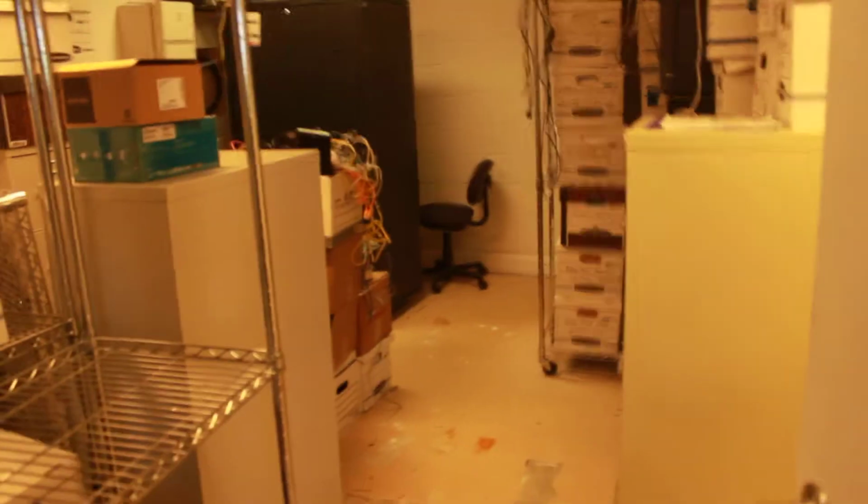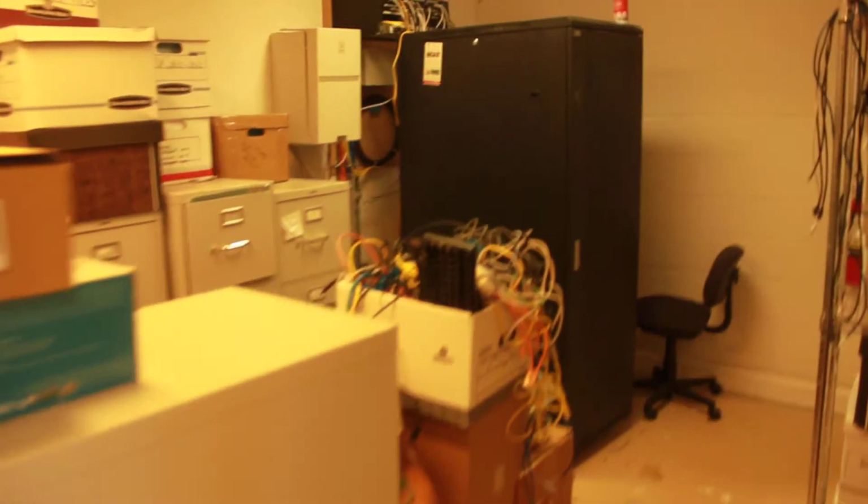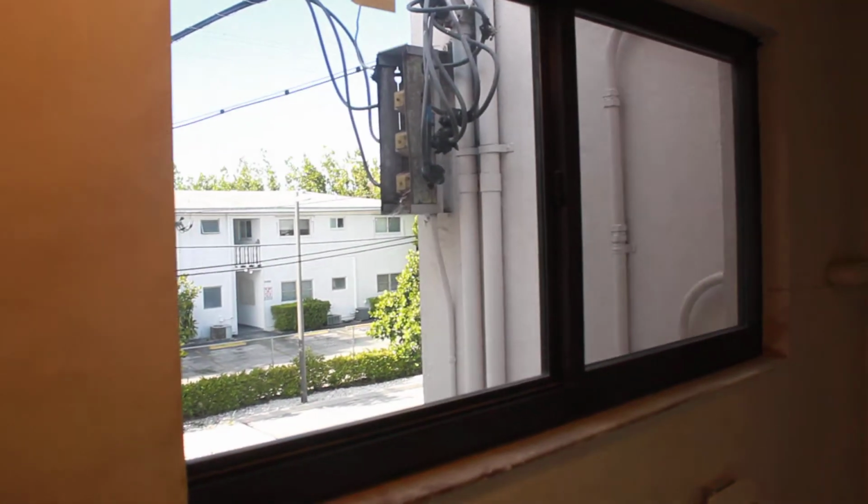Great. Love the space, love the building. Has a lot of potential. More storage space. The network room. We have all the servers. More storage. And another exit going downstairs to the back of the building. Very nice.